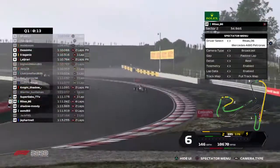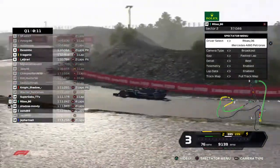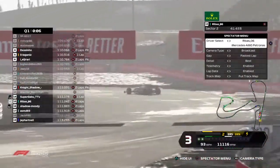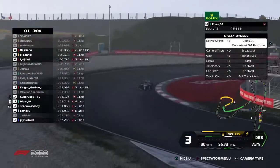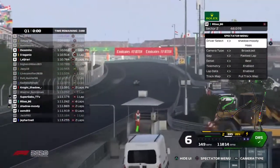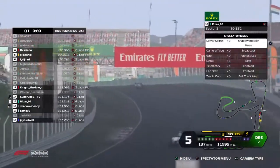And slightly held up, I think, by the AlphaTauri, which he won't be too grateful for, but brings it now towards the final sector of the track. And he's backed out of this lap as Rebas, so he's not going to be going any quicker.